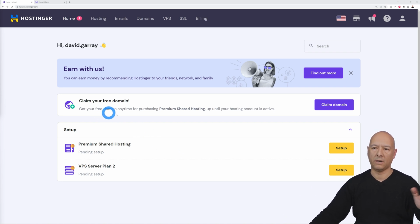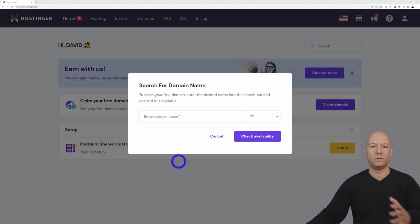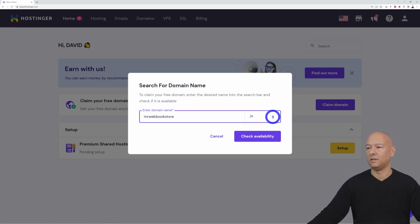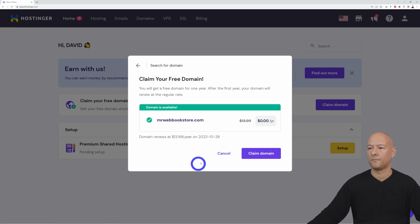So the next step is to claim our free domain. So when you build a website, obviously you need a domain name, and this is kindly provided for free as part of your premium shared hosting. So all we have to do now is to click on claim domain, and right here you're going to type in the domain name that you'd like to register. So for instance, let's say Mr. Web Bookstore, okay, as an example here, and then you can select your extension. So you have .in for India, .me for personal account, .com, which is the most popular one, and you can select among a few different options here. So let's go ahead with the .com for instance, and then after that you check the availability. So click on this. And as you can see, this one, fortunately enough, is available.